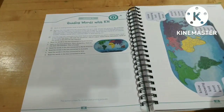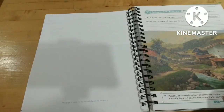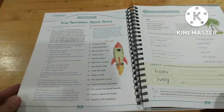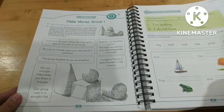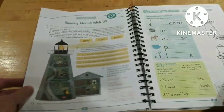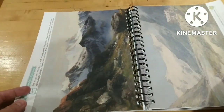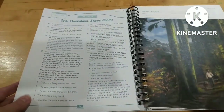Has spelling rules, geography, has oral narration, short story, sight words. Overall a very beautiful course. I'm really excited to start using it.